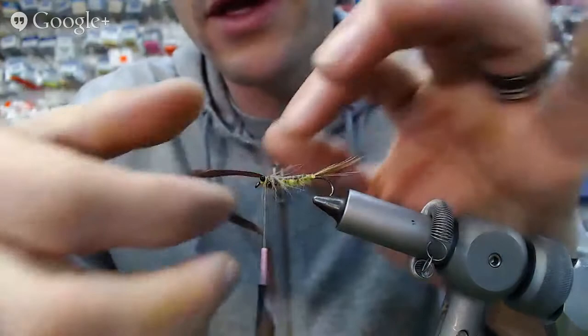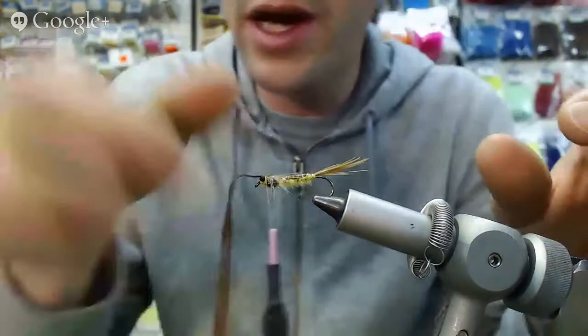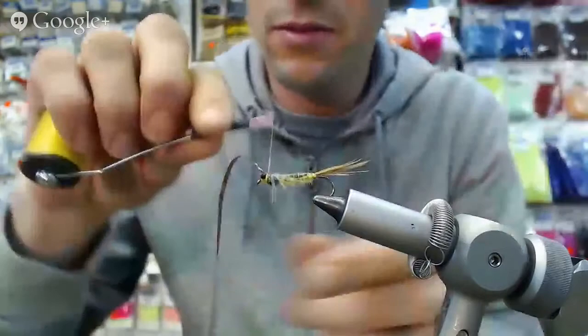You can leave this a little bit looser if you like. I don't pull it too tight. You see I got a little bit of play there. It creates a little bit of a shell back. And then I cinch her down. Fold it over, do a couple wraps in the front, maybe one more in the back.